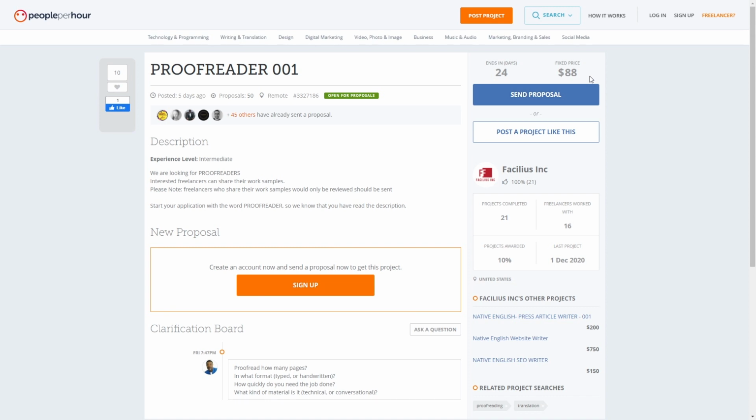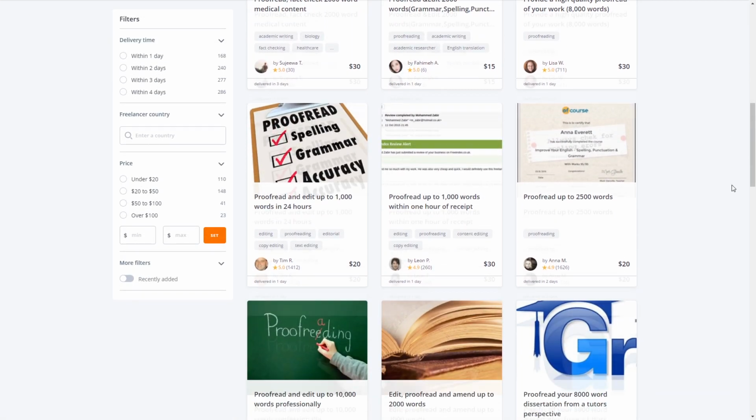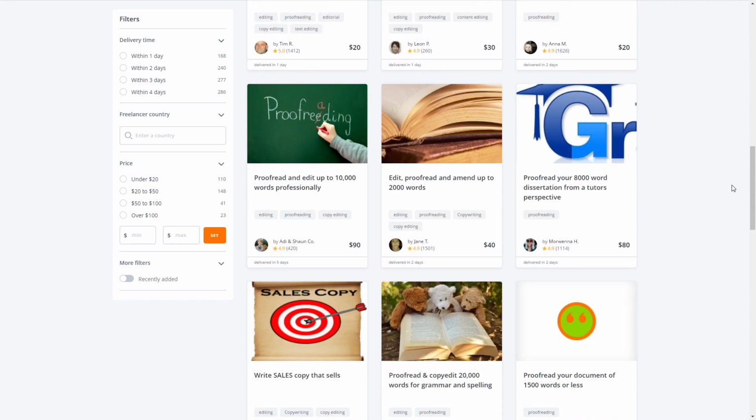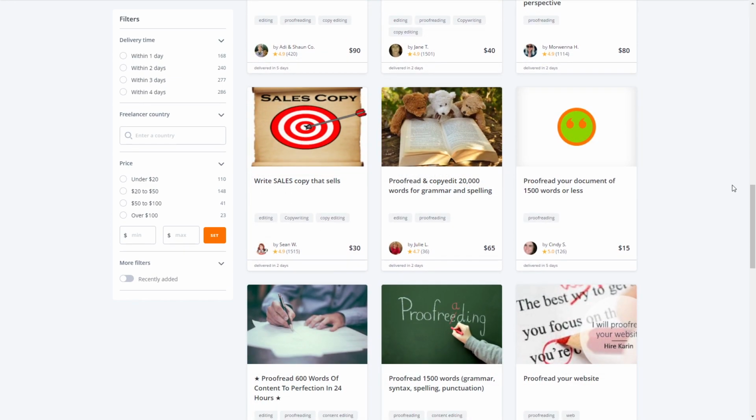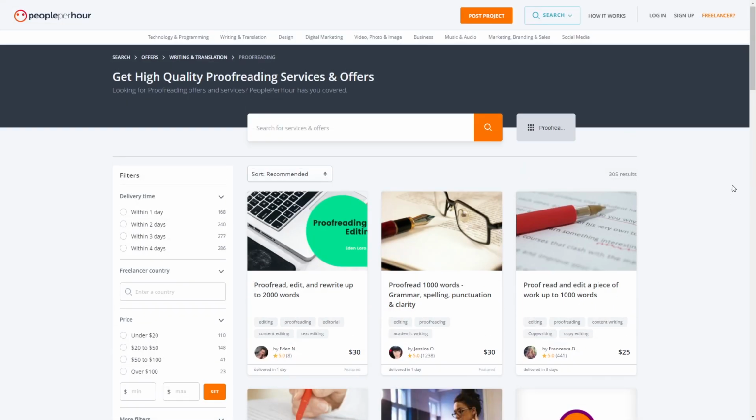And so, if you don't want to compete for the jobs with the first method, what you can do is create a gig just like these people have here. And you will want to charge like $30 to $40, which is similar to what people are asking on here as well. And what you can do is when a customer pays you the money and sends you the document to proofread, just take that money, come over to Fiverr, pay someone to do the work for way less, and then when they send you the file, just send it back to your customer on peopleperhour.com. And you would have made a very decent profit, guys.